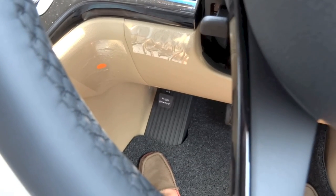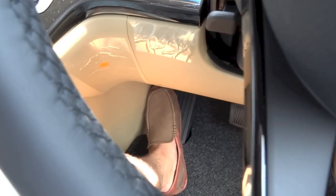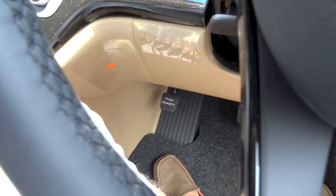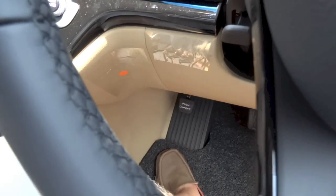The Grand Carnival's parking brake is foot operated. The pedal is located right here and the parking brake is currently engaged. To disengage it, push the pedal once, and to engage it, simply push the pedal back down.